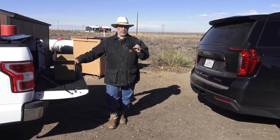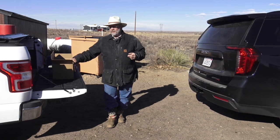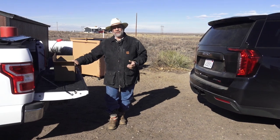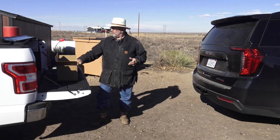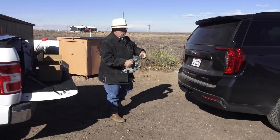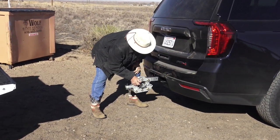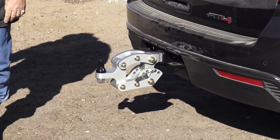Now I still like weight distributing hitches in high winds with box trailers and RV trailers, but for a lot of the trucks you're not going to have it. So anyway, I thought it was time to review this because I think it's going to work for a lot more people now. And it's a beautiful piece of machinery. It's anodized aluminum, which means it kind of resists corrosion. We know aluminum's good, but this is even better. Look at that. It's a beautiful hitch.